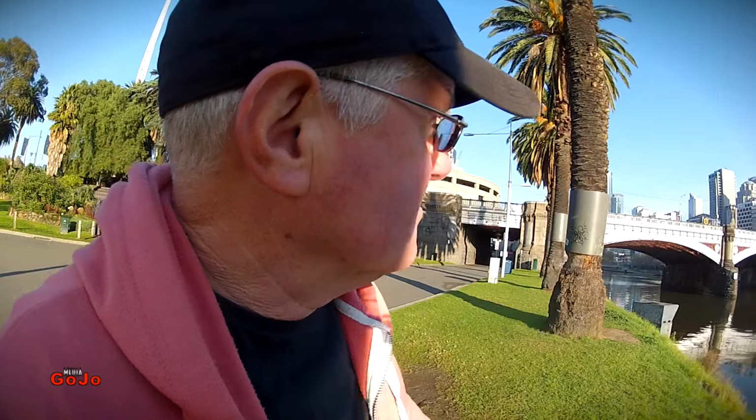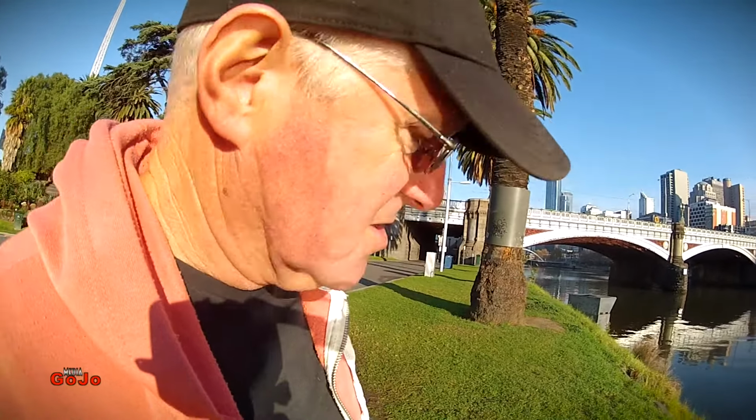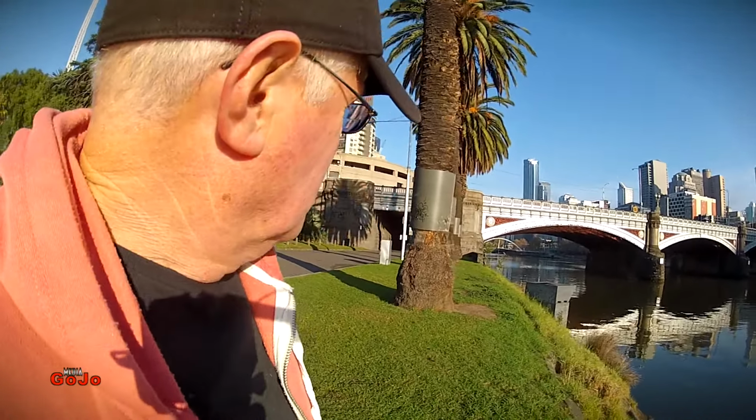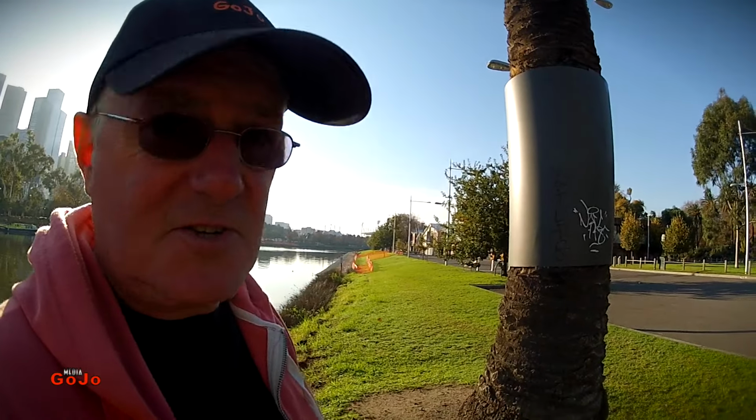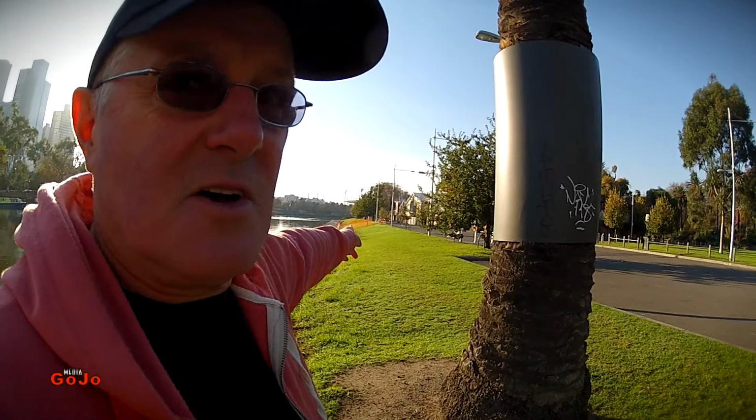So there you go. Flinders Street Station stretches all the way down there. The river continues on to Port Phillip Bay. In the background that way is the MCG, way off in the distance. Just on there you can see the light towers of the MCG perhaps.